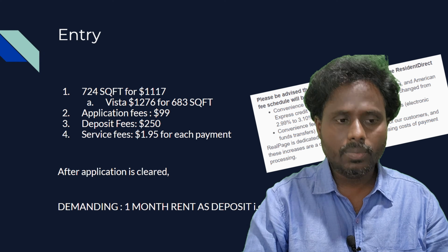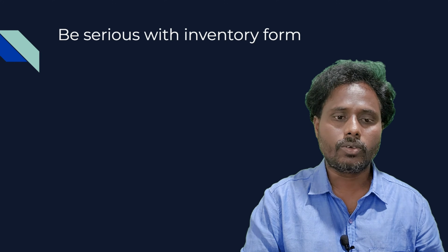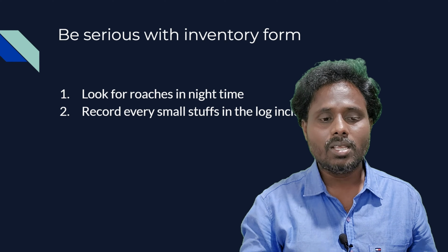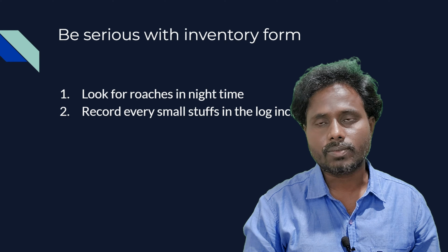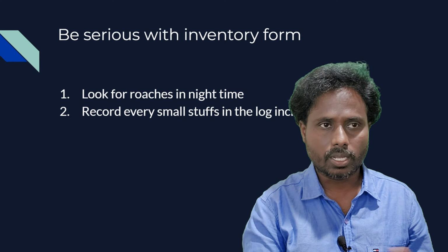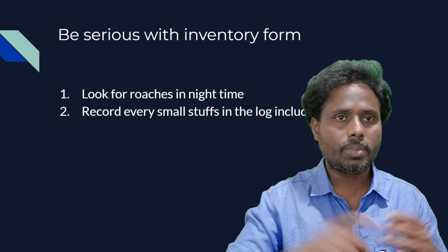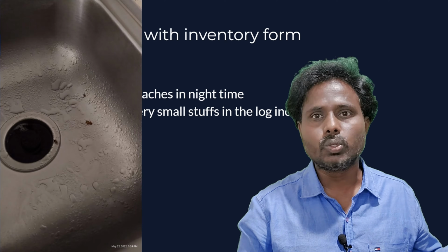I came and received the key, and they gave me one inventory form. Already from Callaway, I had seen a lot of roaches, so I was expecting roaches in this apartment as well. The first time we entered, we didn't see any roaches. Early in the morning, we did see roaches all over the place. We saw a couple of roaches in the kitchen and restroom, and the living room, all over the place.